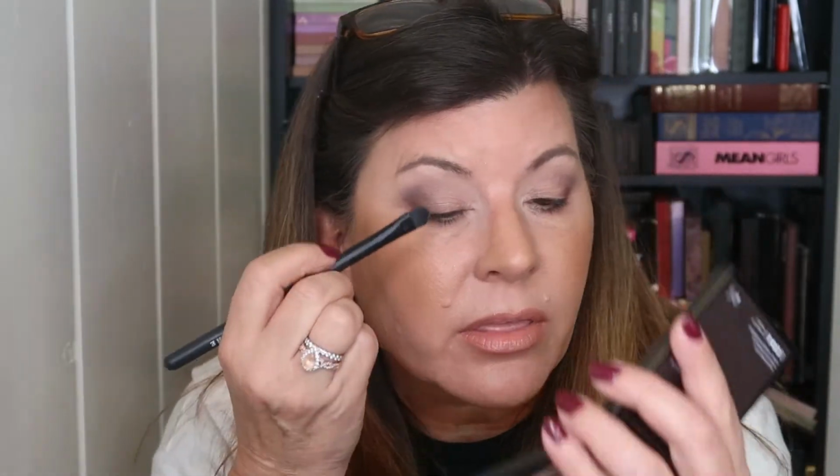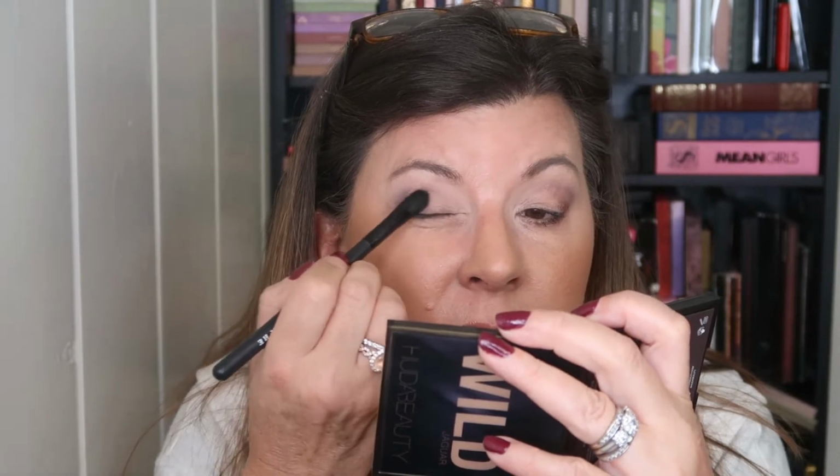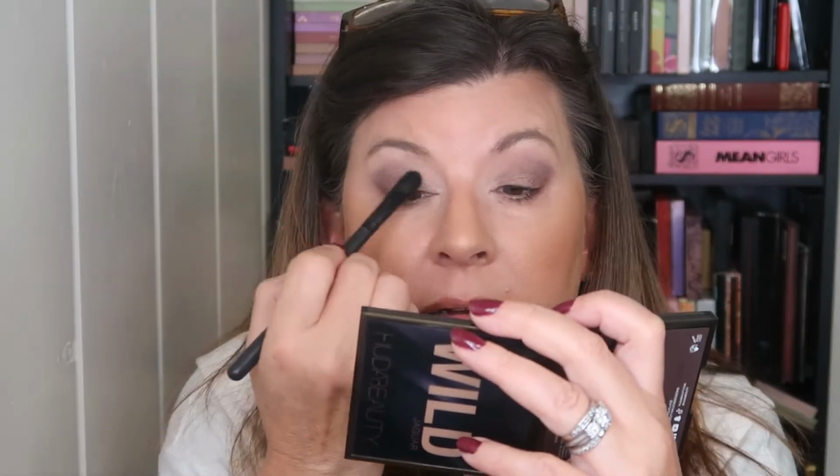Okay, so I'm going to take that green and I'm just sort of loading up a flat brush here. I wanted to try to apply it with the brush. I'm going to use the mirror that's in here to see how it would translate onto skin. And honestly, that's okay, but it's not enough. I need more. That might be a shade that needs to go on wet, huh? Needs to go on with like a wet brush. Let's just see. We're going to try it with my finger. Oh, way prettier. Wow, that made a huge difference.